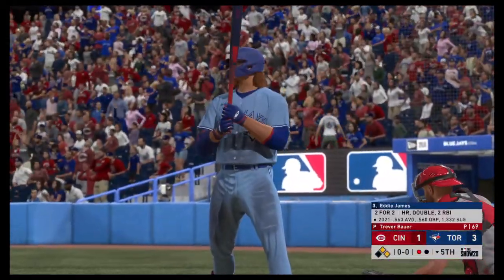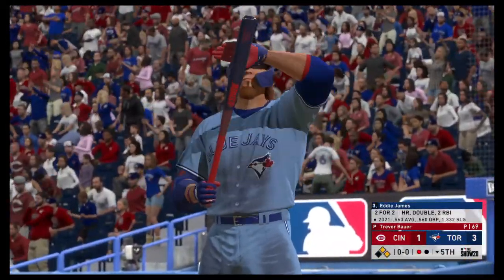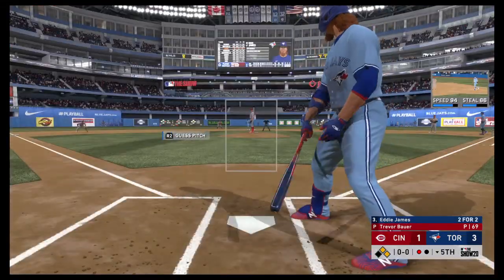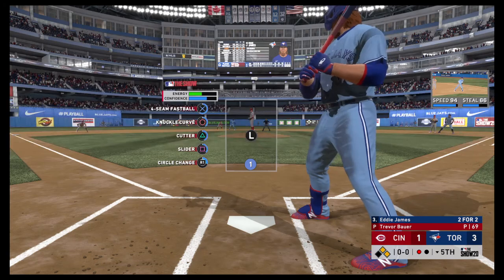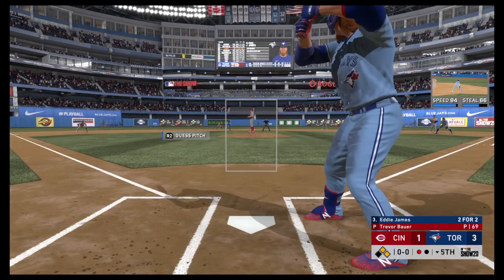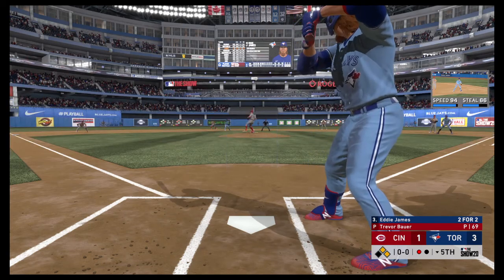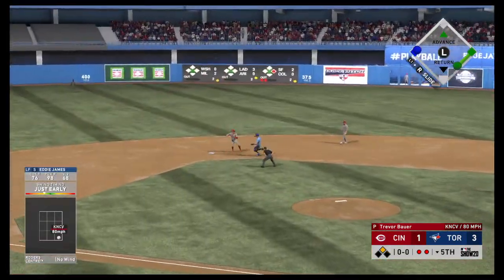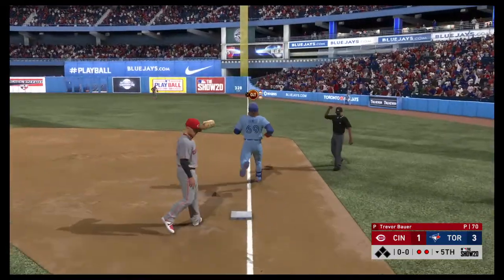Trying to pick things up where we left off, Eddie James. Already a home run and a double for him in this one. Yeah, man, this guy flexed his muscles in that last at-bat. We heard that he has good power. That last bomb had to go well over 400 feet. He hit it a long way. Down the first baseline. The second for one. Relay to first in time, and just like that.